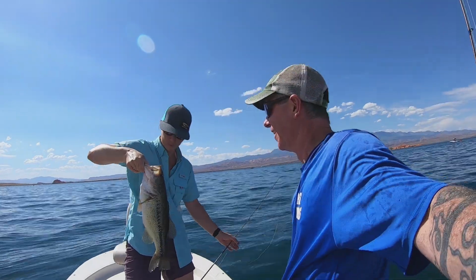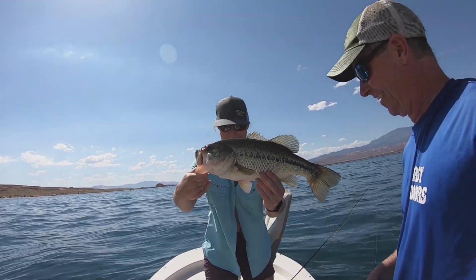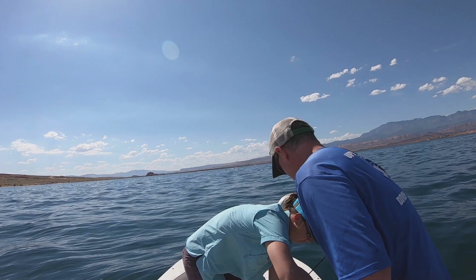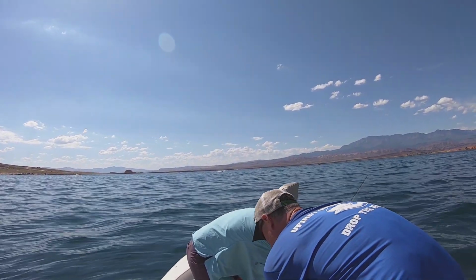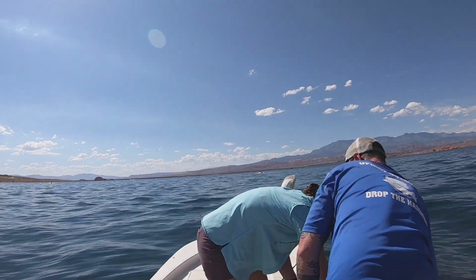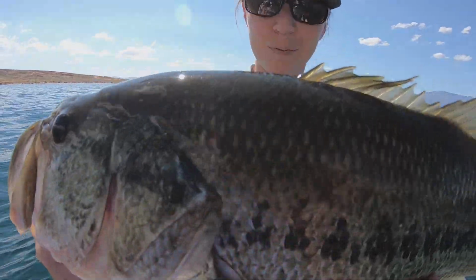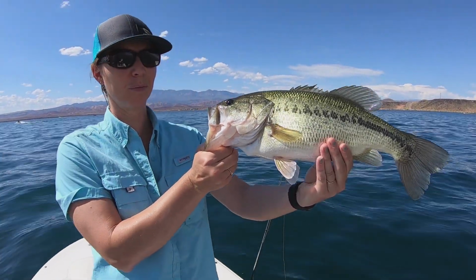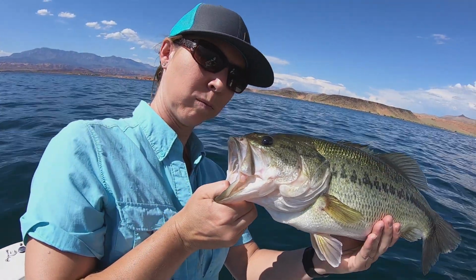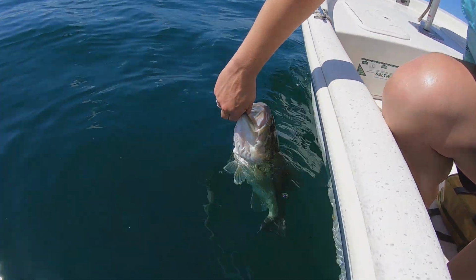All right. Wow. Look at this, folks. Check this one out. I did say I wanted a big one. Wow. All right, let's get some measurements on this one. Oh wow, Jen. Let's get him in the sunlight here. Turn around a little bit, please. Oh man, look at that fish. Beautiful, beautiful fish. Let's see its mouth. Turn it this way. Look at that, folks. Oh, that is a beautiful fish, Jen.